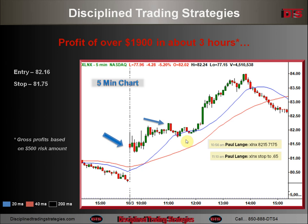I put those posts right here. This is from the DTS Trading Room. Every one of these Trade of the Weeks would have these. I just don't put them in here because it's not really necessary. But I wanted to show you that on a timely basis, the stop was adjusted to encompass that little pullback right here. And then the stock just took off.